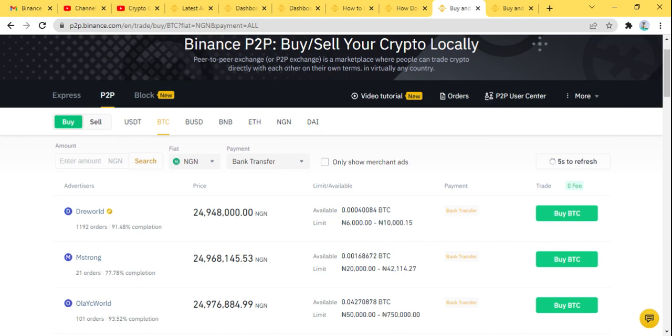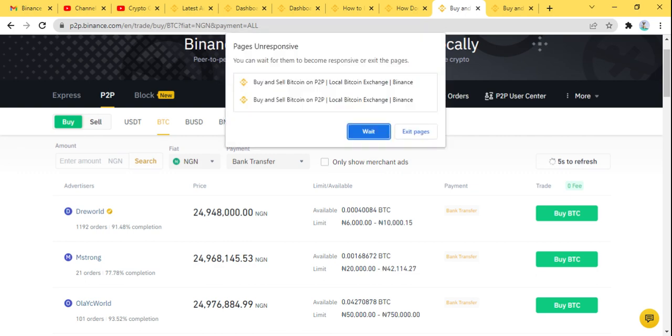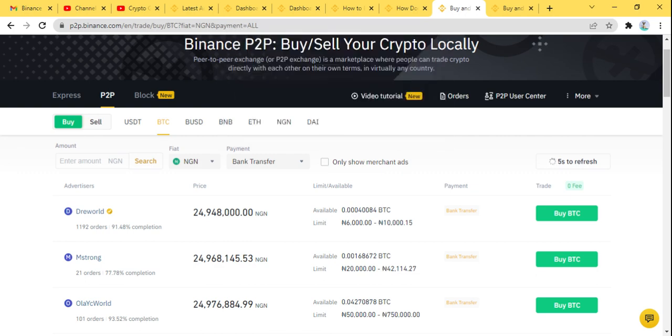So since you want to buy BTC, you can see the price they are selling BTC at: 24,948,000 naira. The next person is selling at 24,968,000 naira. So you can see that the cheapest prices usually come first. The merchants' ads are usually ordered by price, cheapest first. So you can see it has changed, it has refreshed.